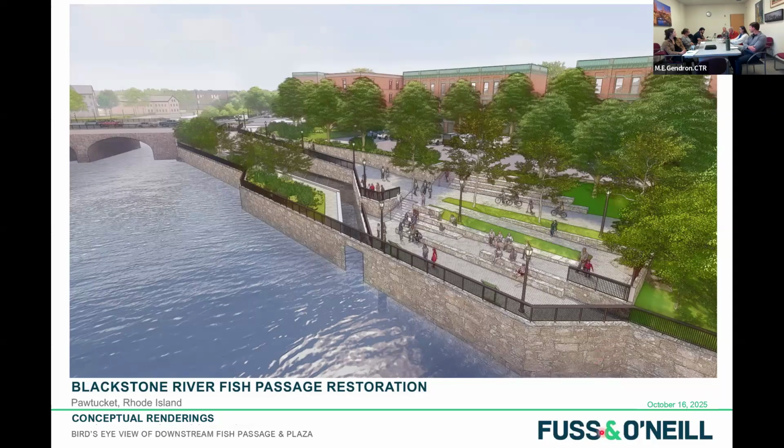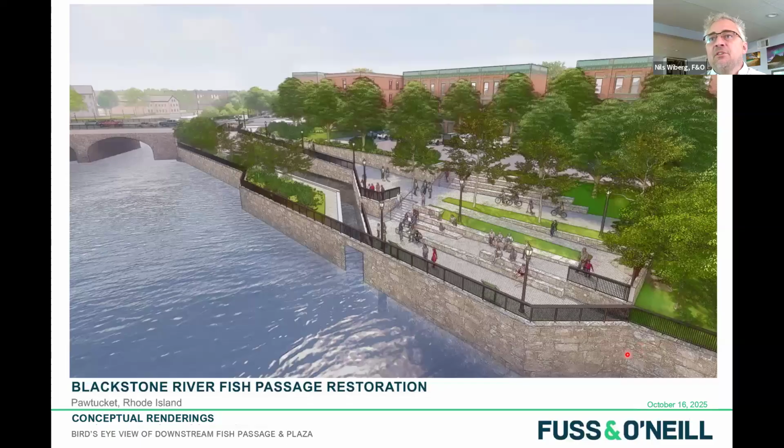Nils, can I stop you with a question? Of course. Are we proposing to fill this portion of the river or use the existing wall? Yeah, so essentially, the river wall runs continuously along this face and then along this face. So this is a protrusion that extends out into the river. And so this was part of the conversation with CRMC to talk about the volume of fill that would be placed in the river.